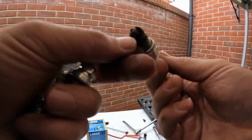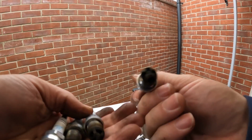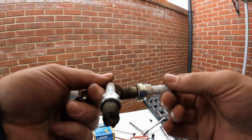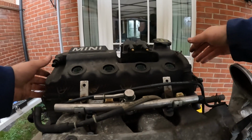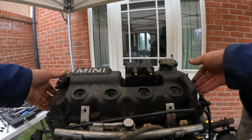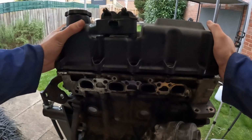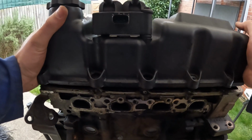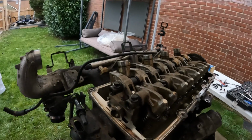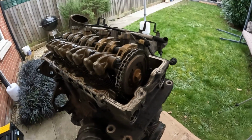These are the spark plugs, so that's the condition they are in. They don't look the freshest. Got some replacements which are NGK as well. Okay, now can we separate the head, the rocker cover? There we go. So, does anybody know anything about engines? What does that look like to you?